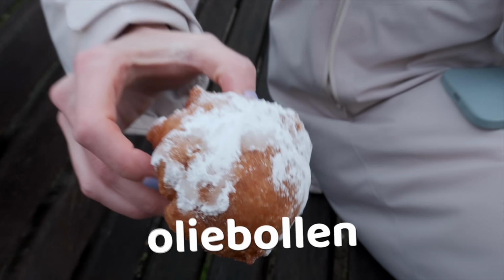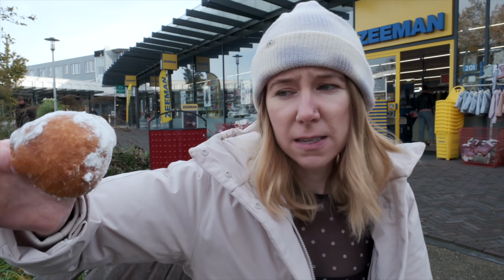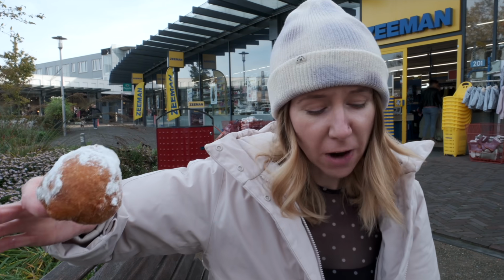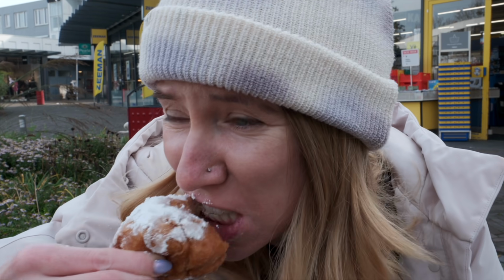Yeah. Now, we've actually tried an Olieboll before. We actually ate quite a few of them last year, and like Appelbeignets, Oliebollen are traditionally eaten on New Year's Eve also. This one is what I'll call the plain one. So it's basically just the batter deep fried and there's nothing inside of it. Oh man. It's all over your mouth.